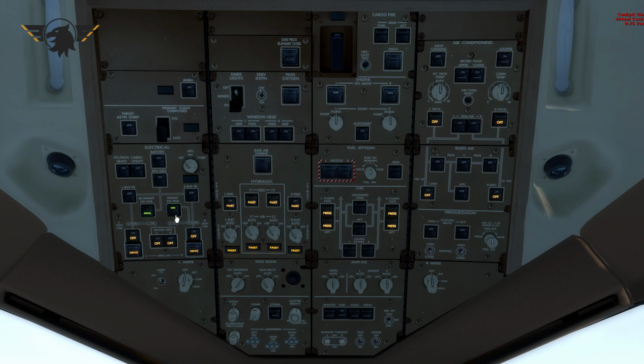So at the moment we're on external power, which is fine. The generator switches are on, but of course there are warning lights because there's nothing happening right now. Emergency lights can arm, and the ground proximity runway override switch is out of the way. Window heats can stay on. Hydraulics are good for now. Passenger signs, well, we'll finish fueling so we can turn those on. And then coming down here, everything is good.